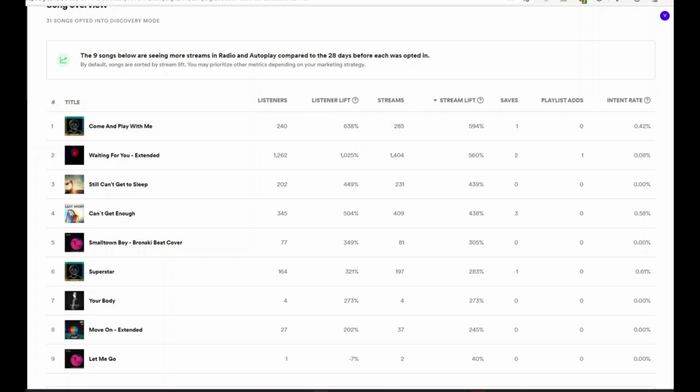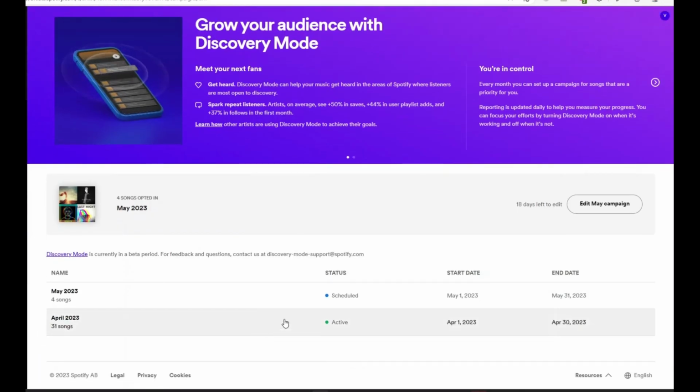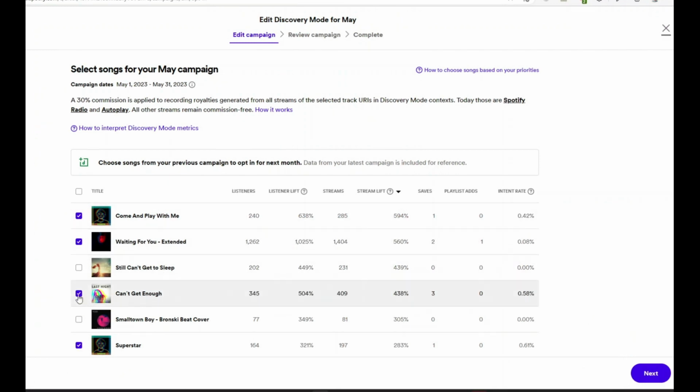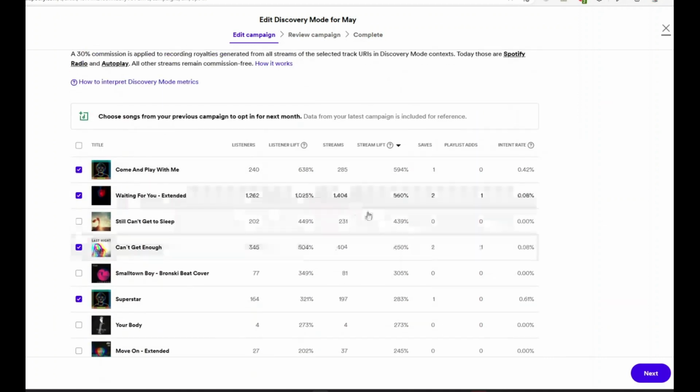So what I've done here, when I go back, if I have a look at the setup, I've already set up May, because you can do that on the 11th of the month. So I can go and edit the campaign, and I've only put 4 songs, 1, 2, 3, 4, the 4 best performing songs in the May campaign. The rest of them I'm just not going to bother with. And I'm going to see if that affects the results any more.